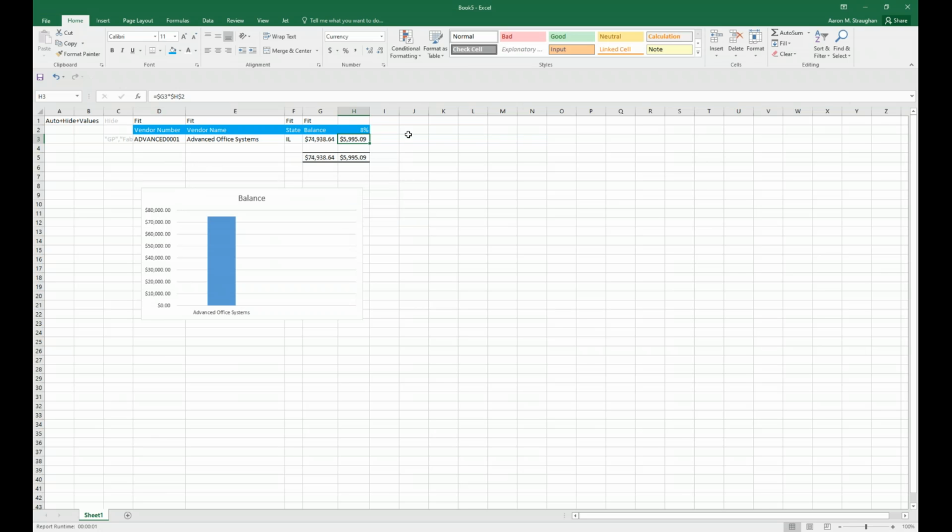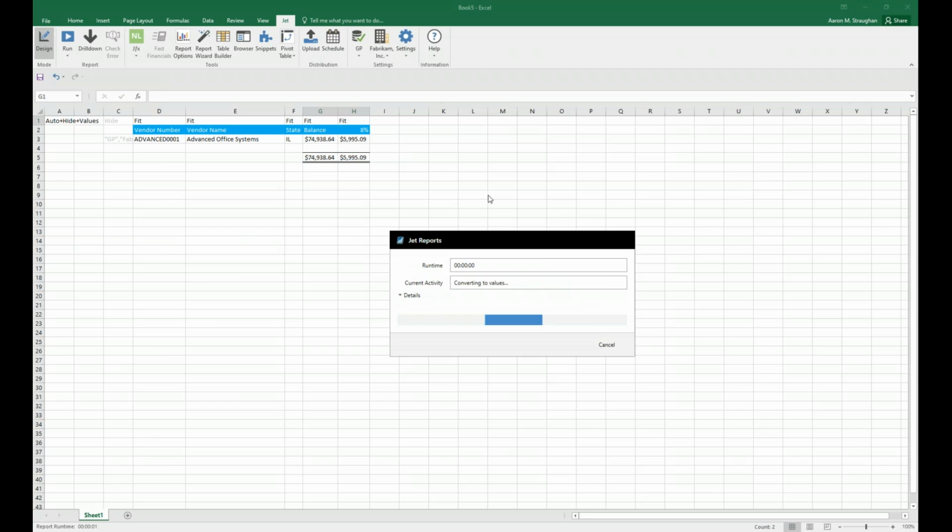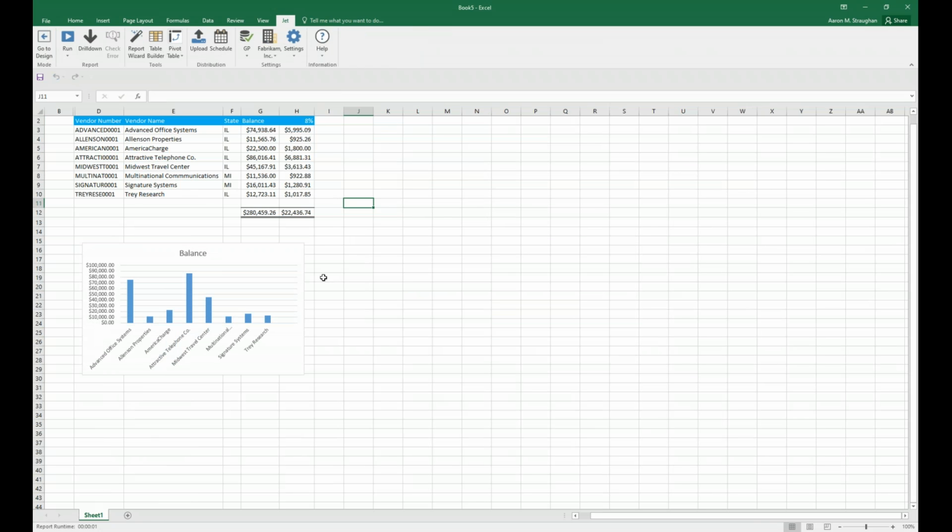Let's see if we can get a target there. And then at that point, I can go ahead and run the report. I'm going to have my filtered data set. I'm going to have my chart populated. You'll see I kind of missed the mark on the conditional formatting, but you see the data refreshes, the chart populates.